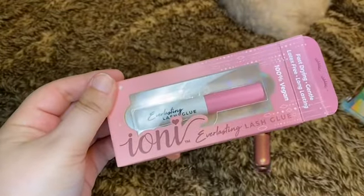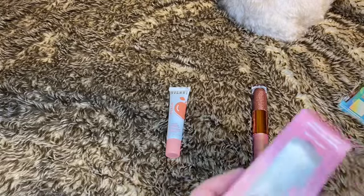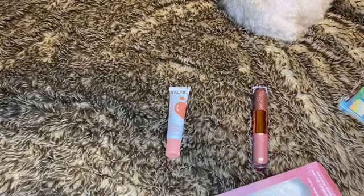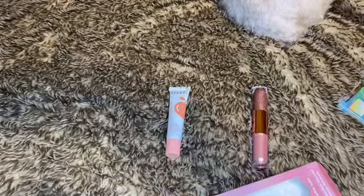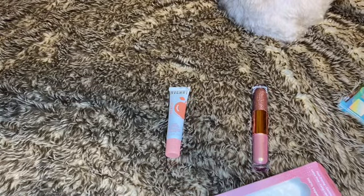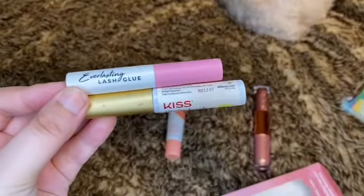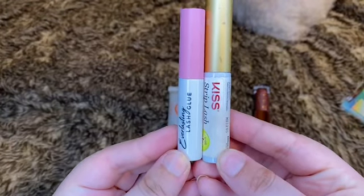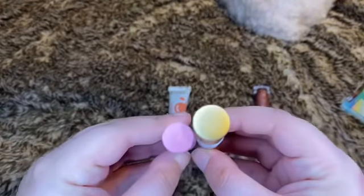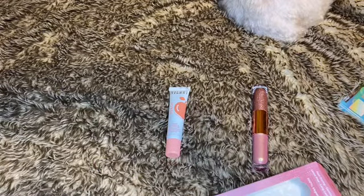It reminds me a lot of my Duo Lash Glue, which I ran out of, so I picked up about 3 or 4 of these bad boys at my Dollar Tree. The component is super, super cute. I love it. It's kind of small. To compare, I have a Kiss Lash Glue right here. So here's the Kiss adhesive, and then here's the Everlasting Lash Glue. Compare sizes for you, and as far as thickness, circumference, I guess I should say.